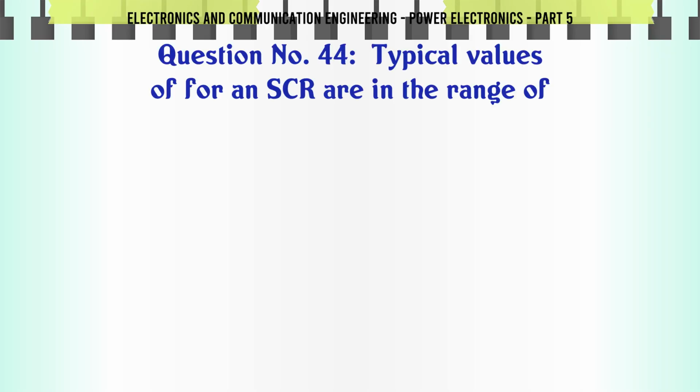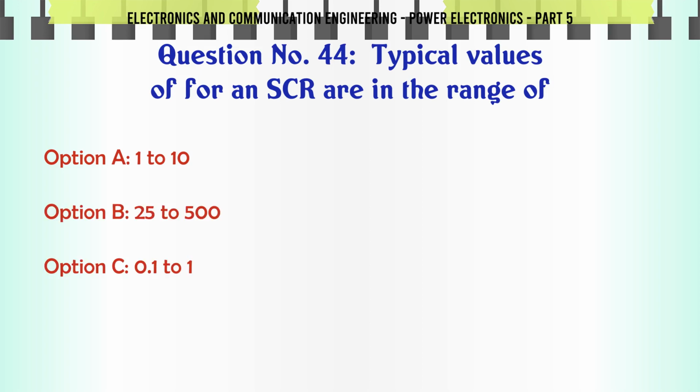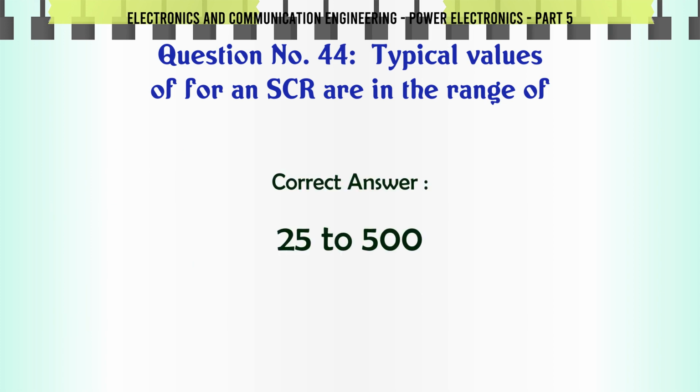Typical values of dv/dt for an SCR are in the range of A. 1 to 10, B. 25 to 500, C. 0.1 to 1, D. 1000 to 2000. The correct answer is 25 to 500.